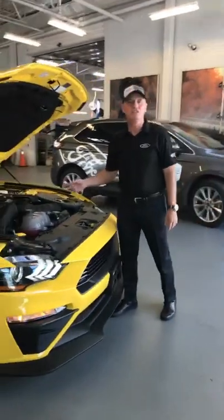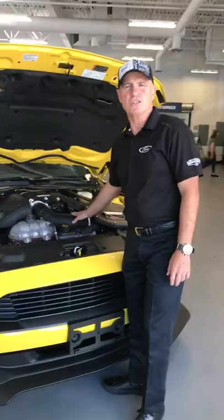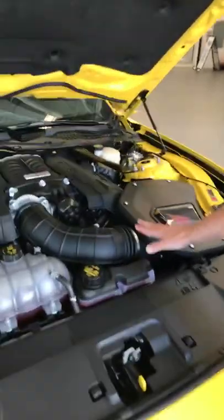This is the heartbeat of this vehicle. It's a Supercharger. It brings the horsepower to over 700. Crazy, I know. Absolute rocket.